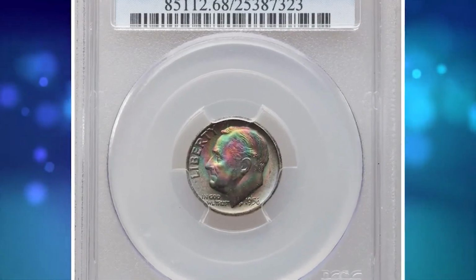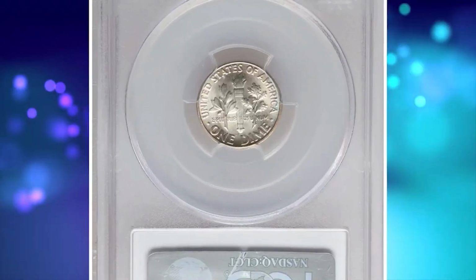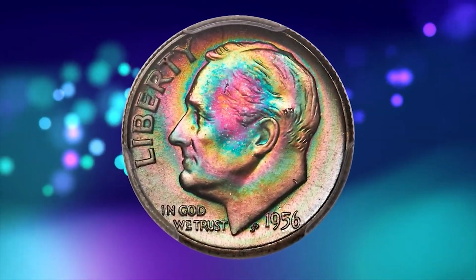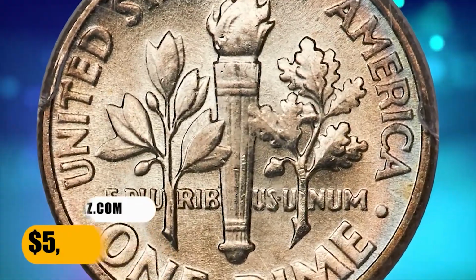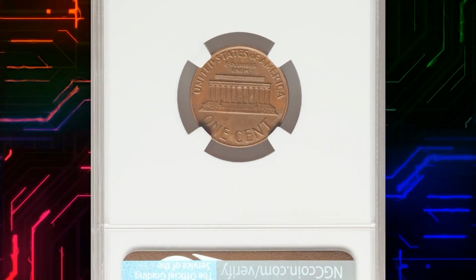Here is a 1956 Roosevelt dime in Mint State 68 with full bands. The obverse has an extraordinary display of blue, green, violet, and gold toning. The reverse is essentially all brilliant, with only faint powder blue toning at the border. It was sold for $5,520. This is a 1969-S Lincoln cent with double die obverse, graded MS63 Brown by NGC.